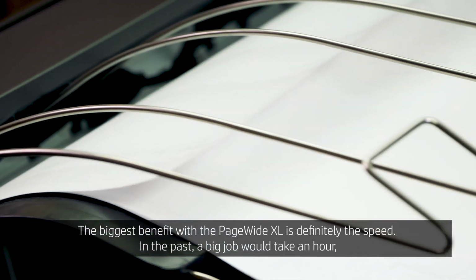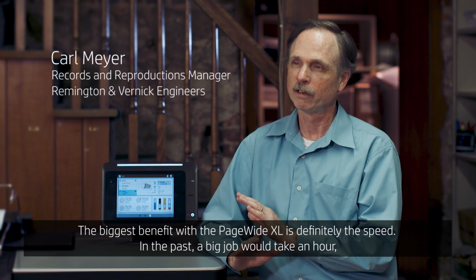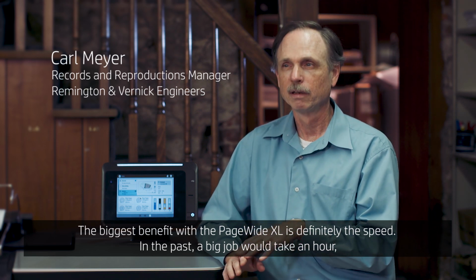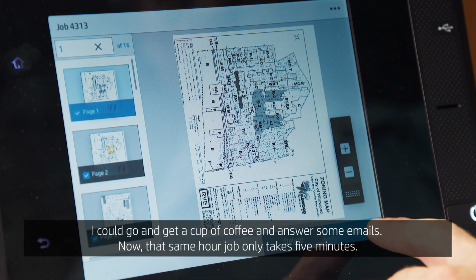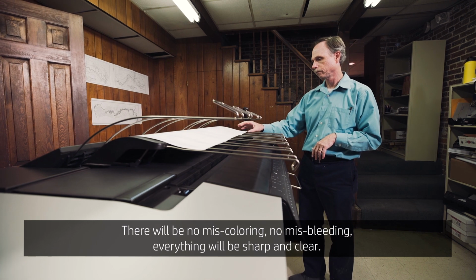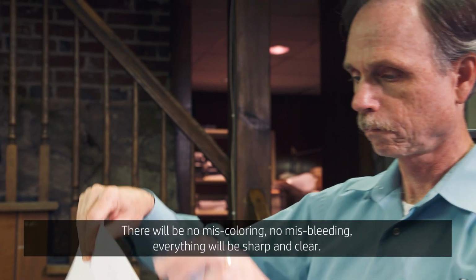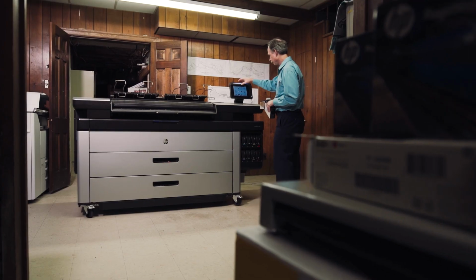The biggest benefit with the PageWide XL is definitely the speed. In the past, it was like, okay, let's start a big job. It's going to take an hour. I could go get a cup of coffee, answer some emails. Now it's like that same hour job is only like 5 minutes. There'll be no miscoloring, no misbleeding. Everything will be sharp, it'll be clear.